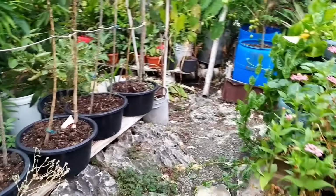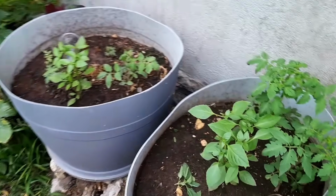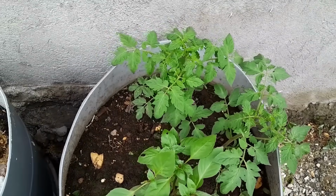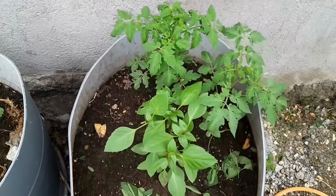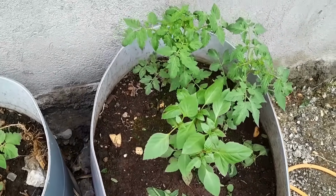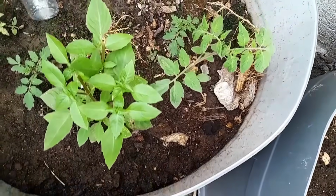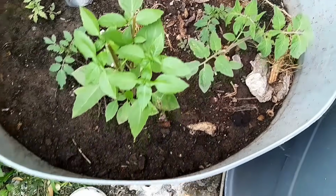Now let me pan you around to the back section here. There is a spot for tomatoes, guys. These ones are not showing any signs of disease yet. I am hoping that it remains that way. And these ones aren't looking bad either.